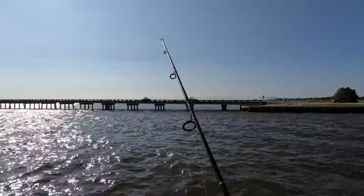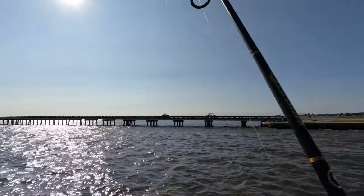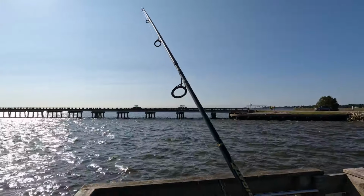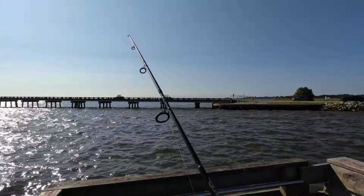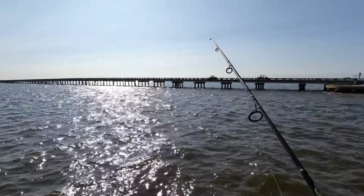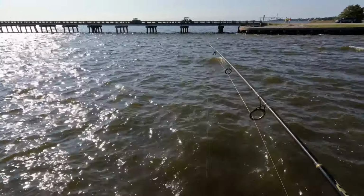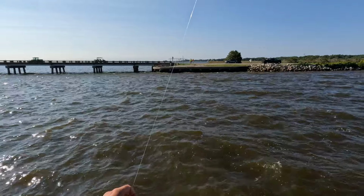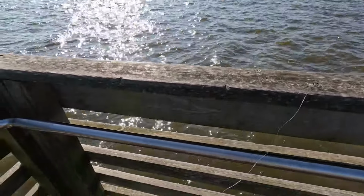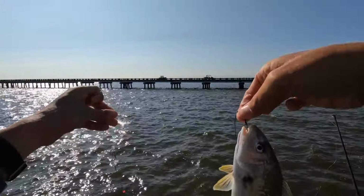I think I might have a fish on here. We'll see. It's a little heavier than normal. I could be wrong. If it's a small fish, it's really hard to tell sometimes. Oh yeah, that's a fish. Pretty sure that's a croaker. You can tell it's a croaker because they make a croaking sound, if you can believe that. Not a bad little croaker. We'll get him right out of here.